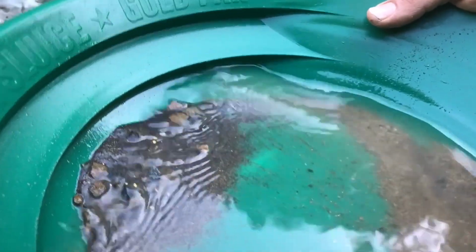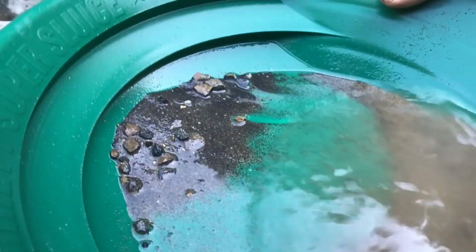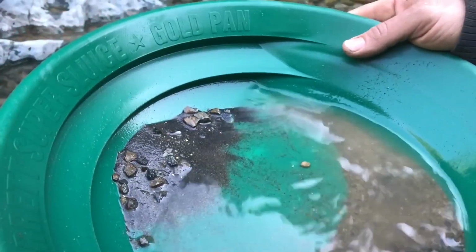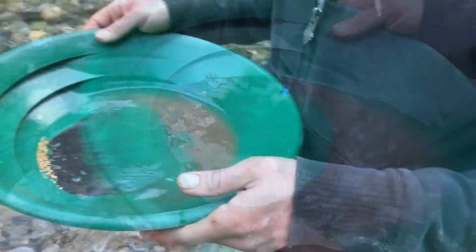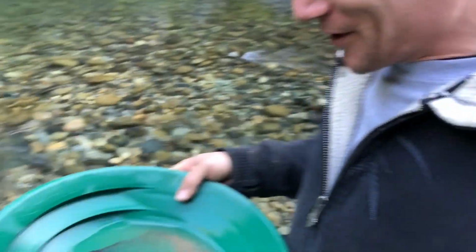Look at Tyler's pan. He doesn't even have hardly any of the black sand out of the way, and there's gold sitting on top. That's gonna be a crazy pan, dude. Yeah, buddy. Tyler. Yeah, buddy. What do you got? I got a little bit of shine in my pan.